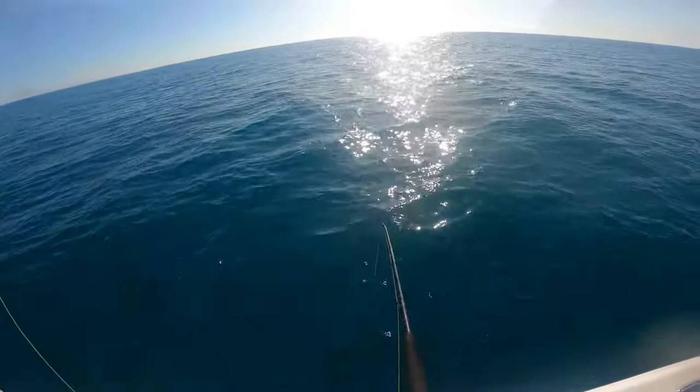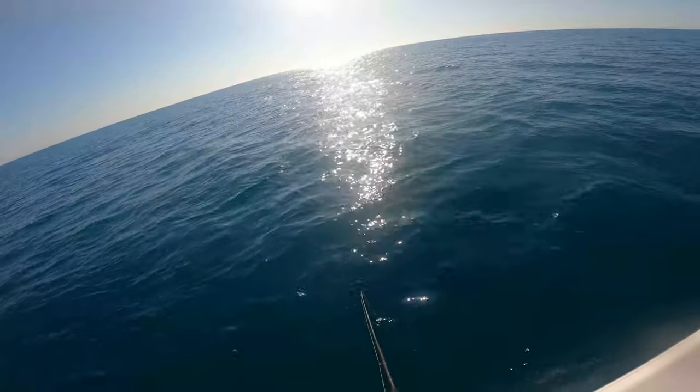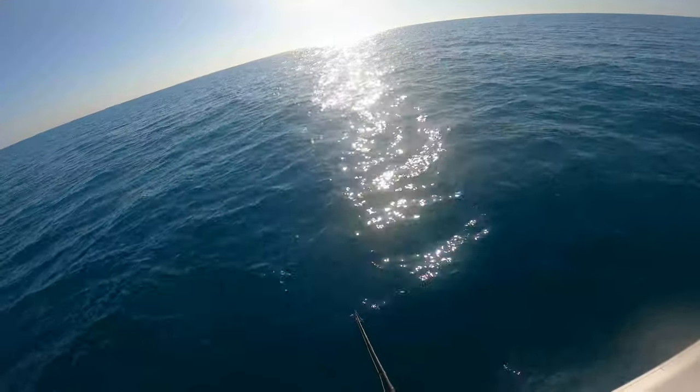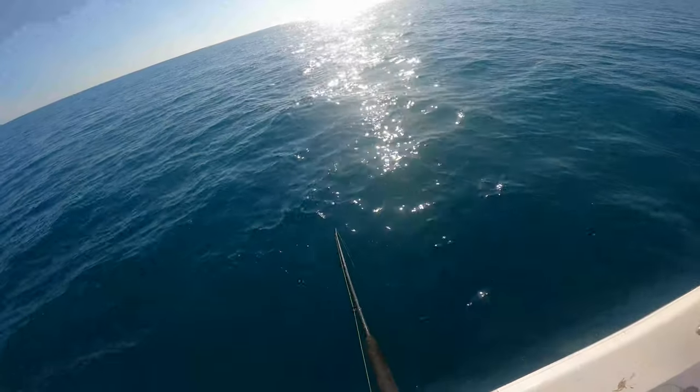Thing just got bit. A live grunt. Wonder what we got here. It's a live grunt. Feels like a smaller grouper.